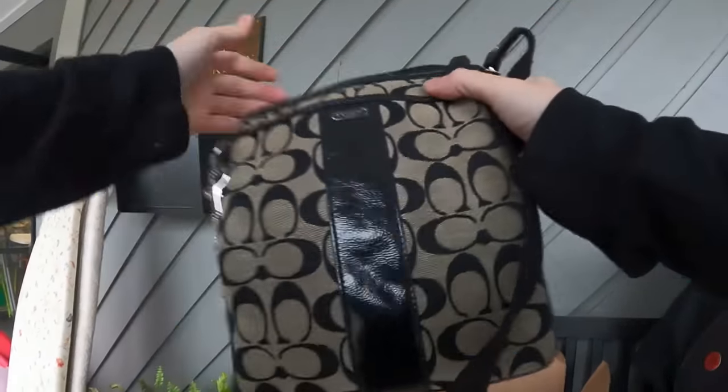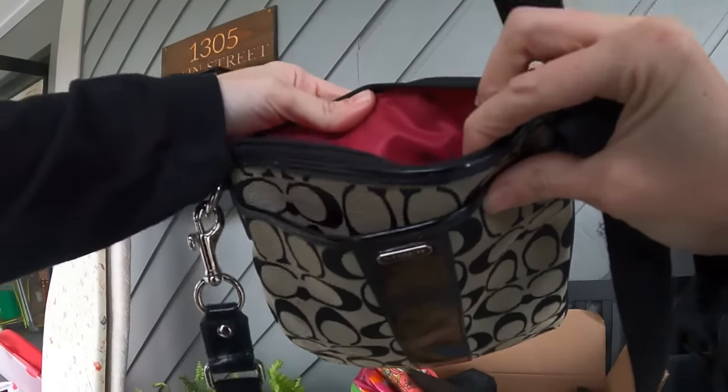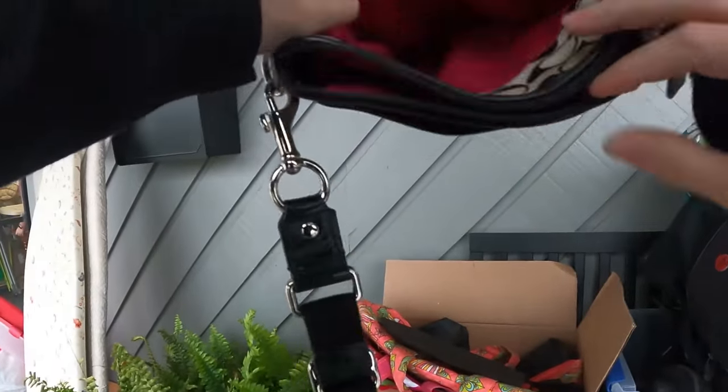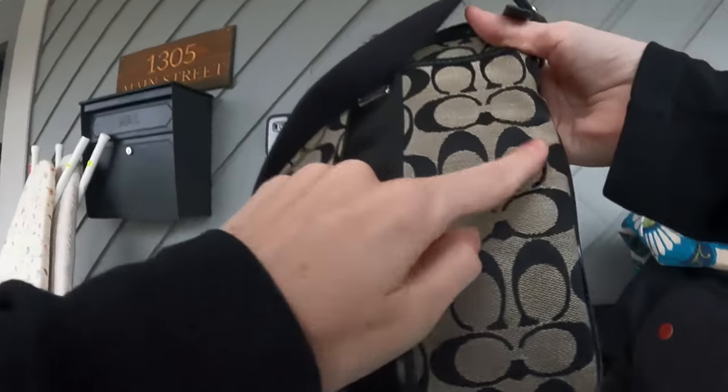And if it has a signature on the outside, the inside will always be a solid. That's another pretty legit sign. But it kind of has some stains on it.